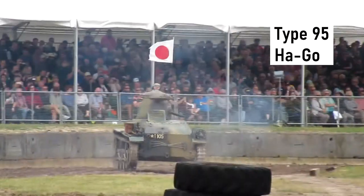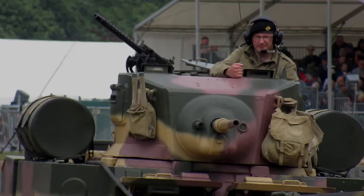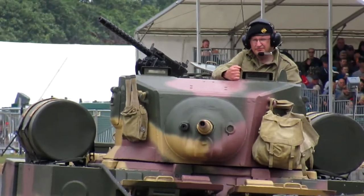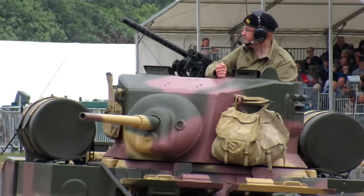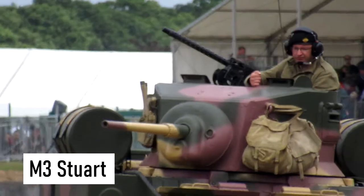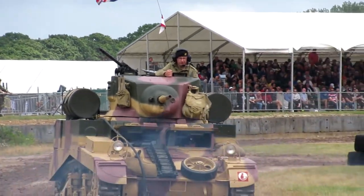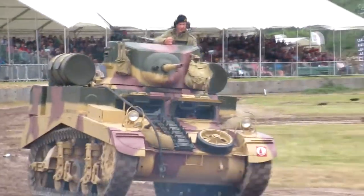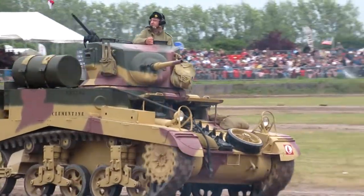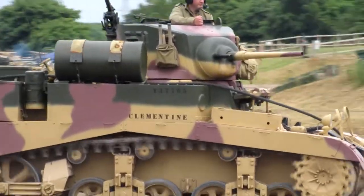It has been restored mainly in Poland, and it's got a radial engine in the back. That's an aircraft engine, and that means it's big and round. Think of them on the front of aeroplanes, Dakotas, etc. They're using an aeroplane engine, and unfortunately that makes it quite high as a vehicle. So the height of the vehicle is basically the drive shaft comes out the middle of the engine and runs all the way through to those sprocket wheels at the front of the vehicle.